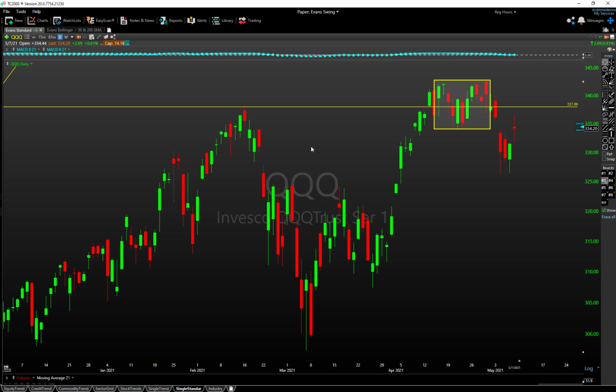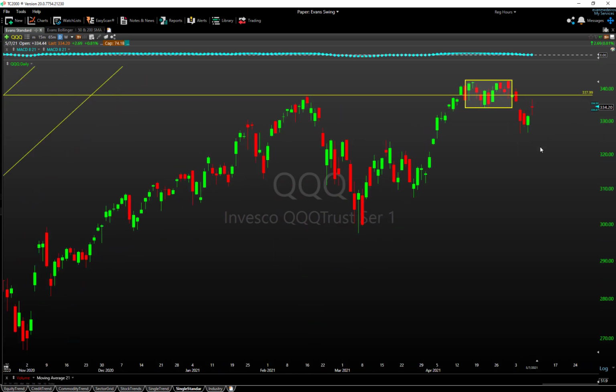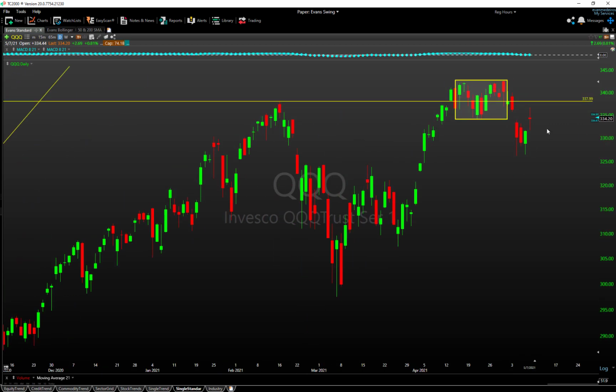I am much less excited about the NDX or the Nasdaq 100 than I am the S&P 500 from a pure supply demand perspective here. The fact that we rolled over from this range, we're below this pivot high here. So I think you have to be a little more cautious.